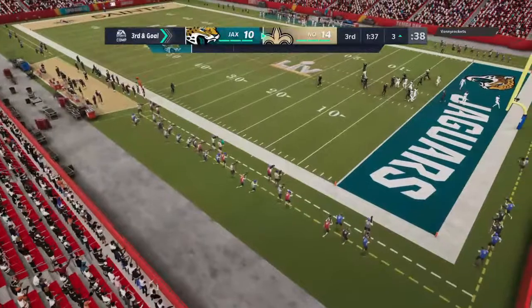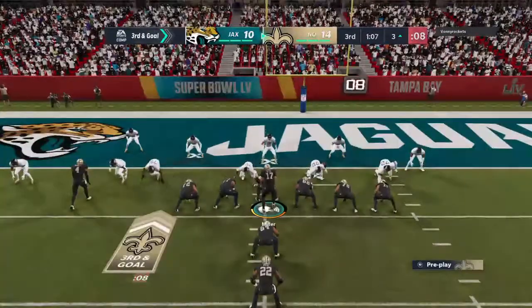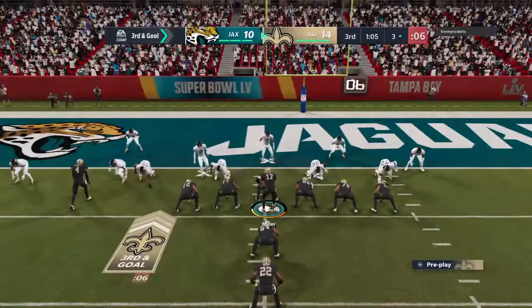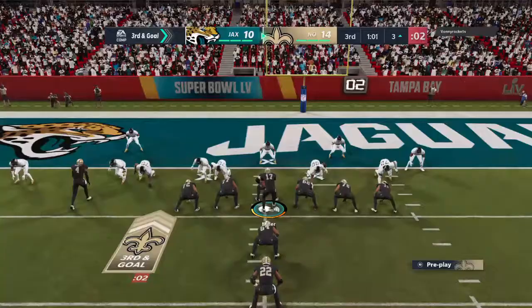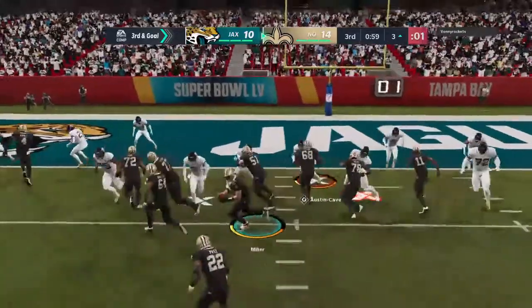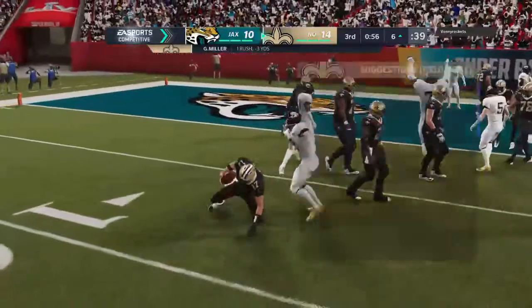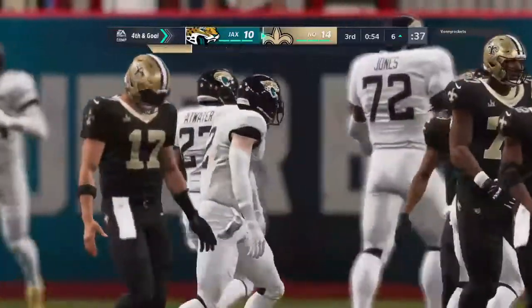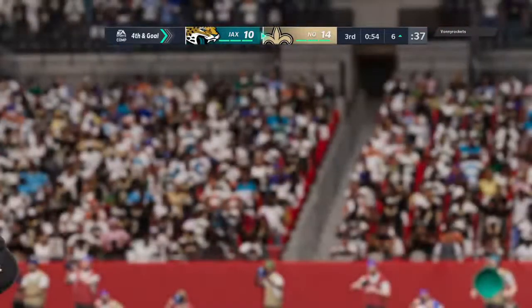Give him right around 4 on the carry. We'll see if they want to keep pounding here on 3rd and goal. It's on the pickup. It's now 3rd and goal. And he'll get blown up behind the line of scrimmage, back at the 6. Not at all what they envisioned on third down, 3 yards in the wrong direction.